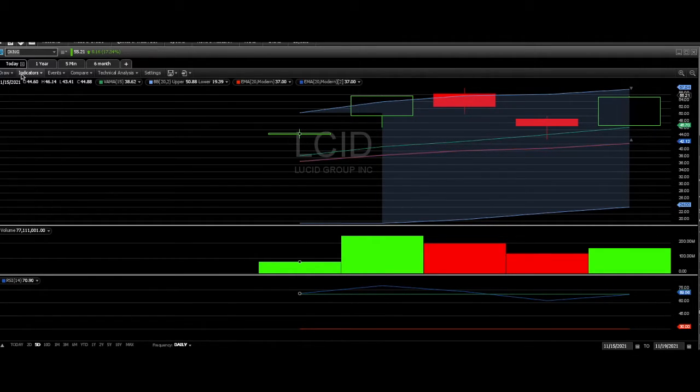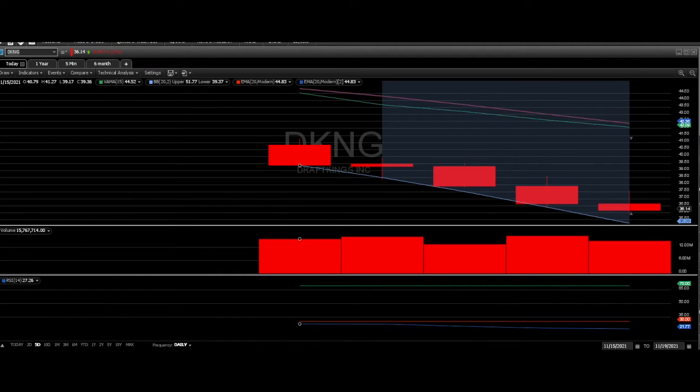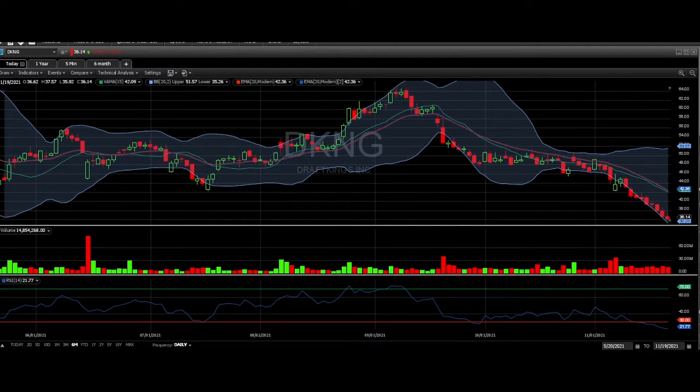Let's go to DraftKings real quick and just look at the EMA. On the 6-month, you can see that the EMA is 42. So if we ever get DraftKings to come back, 42 is going to be a major resistance because it has to prove that it can hold this. If it gets above this EMA, it's going to go to the moon. But right now, we're just stuck in that massive sell-off period. So it's just something that we have to keep an eye on.